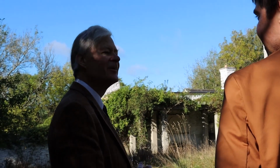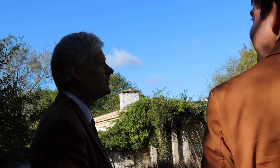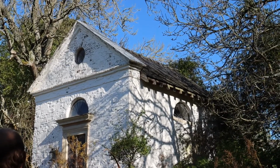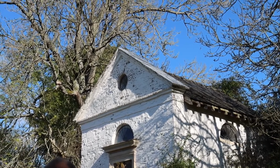This is very Greek, isn't it? To have the 3/4 view on approach. Yes, and of course the lime washing of the buildings is traditionally Welsh, but it has so many associations with the Mediterranean.